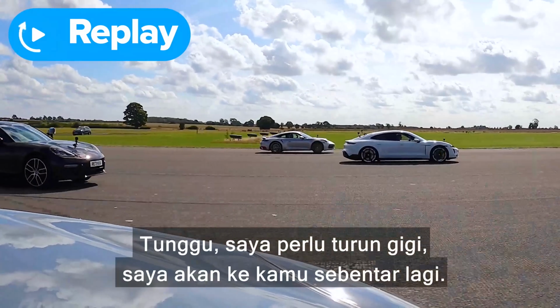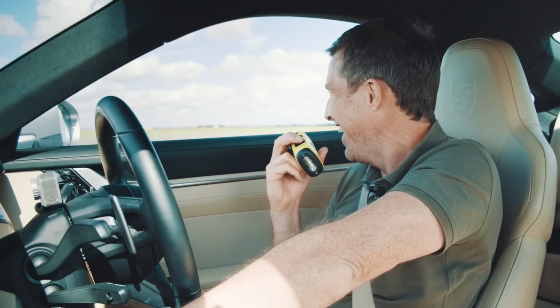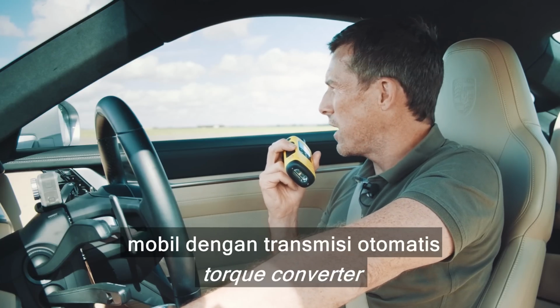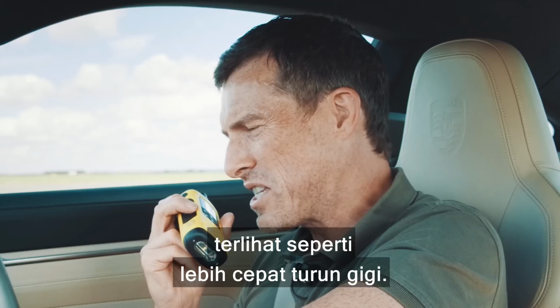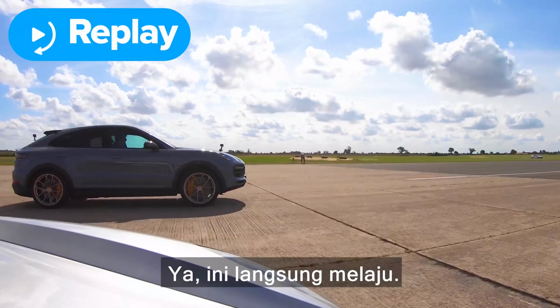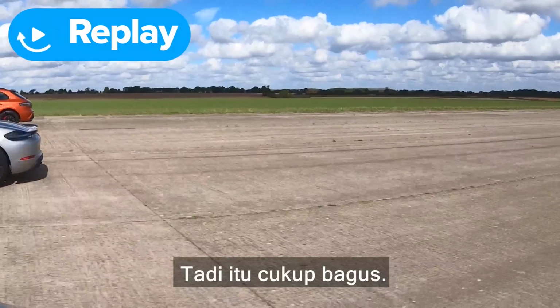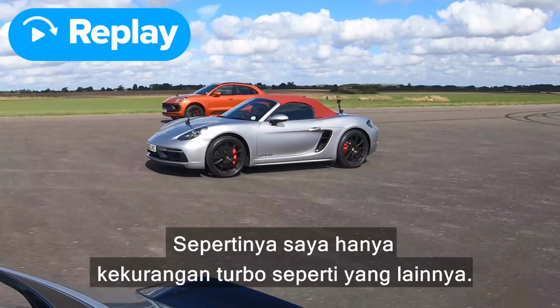I'll come back to you when it's finished. Cayenne though, the car with the automatic torque converter gearbox rather than a PDK dual clutcher, seemed to kick down quicker, didn't it? Yep, it just went. Sorry, Panamera, but I was well ahead. 718? It was pretty good. I think I'm just missing the boosted grunt that everyone else has got.